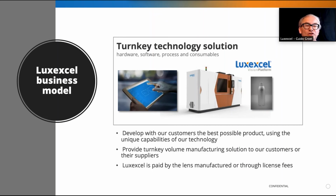So we make sure that we can integrate their smart device inside prescription lenses in the shape and form they need. Once that is done, we provide all the manufacturing technology to make the product in volume. So we provide software, printer, materials, and the process and the license to our technology to make the product in volume. So we don't do prototyping, we only do prototyping to get to a product that our customers can make in volume.